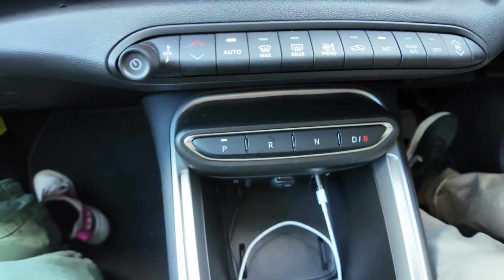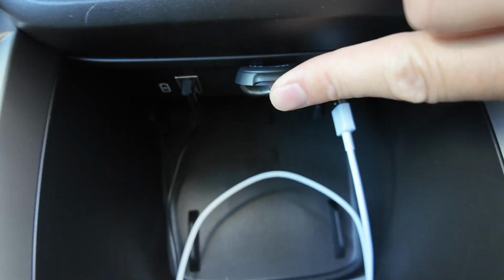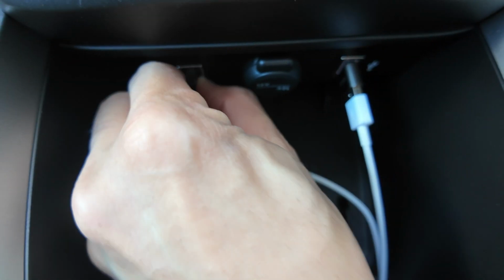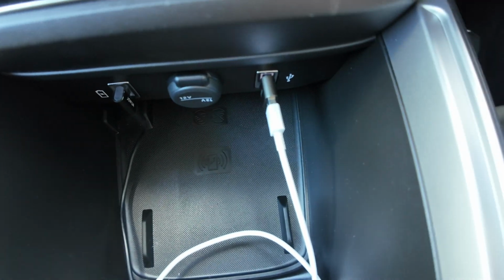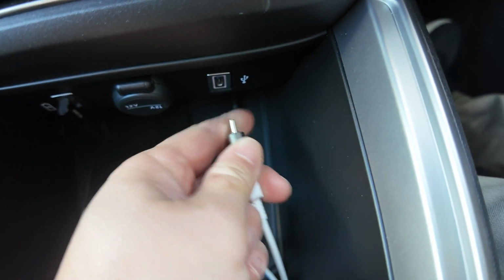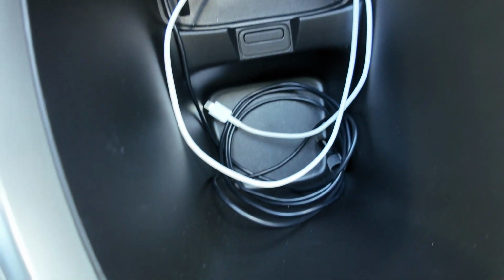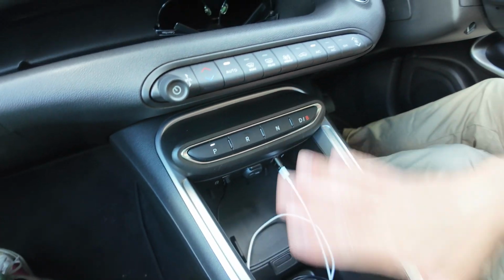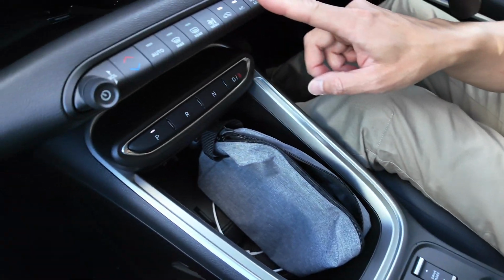And then in this little cubby area, you've got a 12-volt socket, 2 USB-C, I think they're C's? Yeah, those are C ports. Wireless charging, which works reasonably well. And then extra storage down there as well. AC is turned off, which is weird. There's no cover privacy screen, unfortunately. Park brake here.